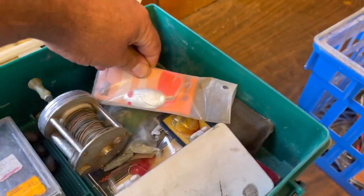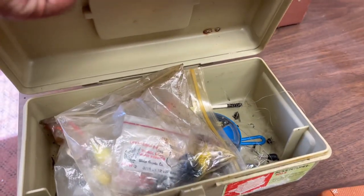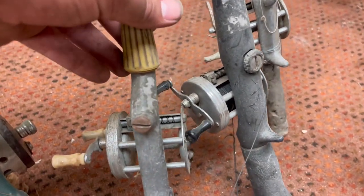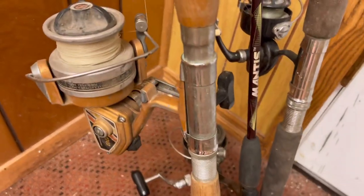There's a lure. Old broken lure. Some more there. Here's a bunch more. These are all open reels here. They're neat. Don't know what I'll do with them yet. I'll probably sell a bunch of them, keep a few of them. And a few more back here. Here's another one.